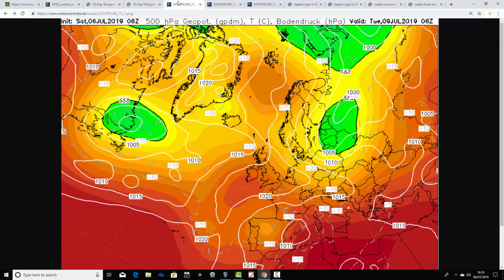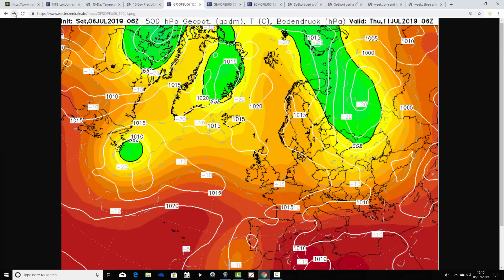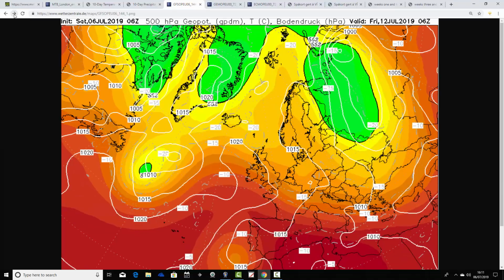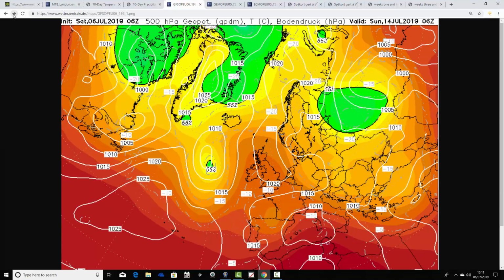This is how the GFS is looking for Tuesday. High pressure bridging through the country, bringing loads of dry, fine weather on Tuesday. Wednesday, just turning a little bit more unsettled. As we get through to Thursday, we're under a col, so we're neither under high pressure nor low pressure, but I think heavy showers will be breaking out through Wednesday and Thursday. It might be a bit thundery as well, before high pressure re-establishes at the end of the coming week and into next weekend, bringing loads of dry and fine weather.